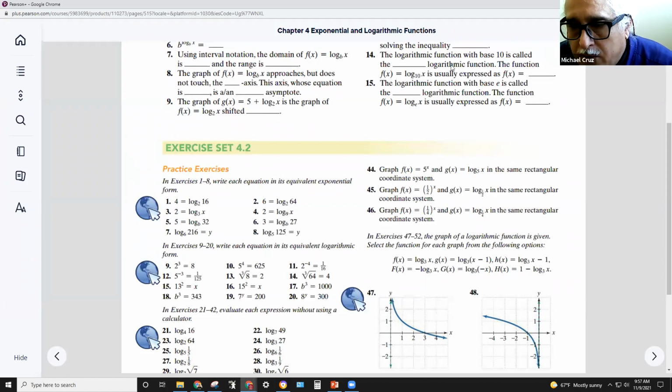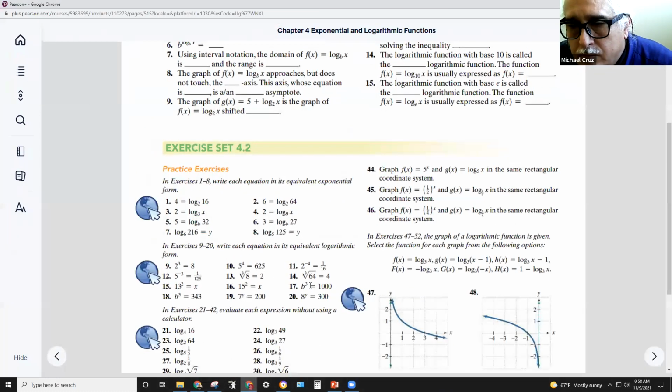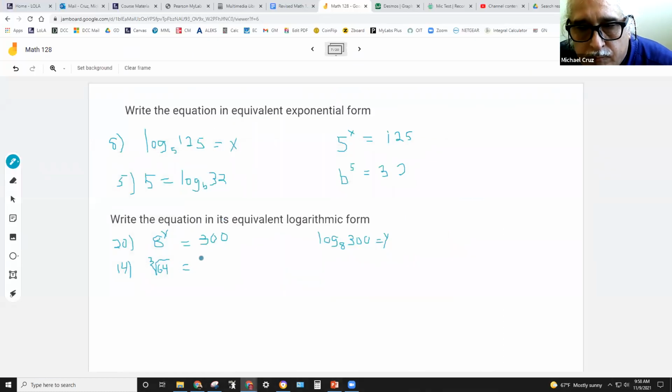The cube root of 64. All right, so we have to go ahead and write this exponentially. So this is 64 to the 1/3 power is equal to 4. In order to do that, you really should see it as an exponent, unless you can make that adjustment in your head. But anyway, now that we got that, we've got log base 64 of 4 is equal to 1/3.